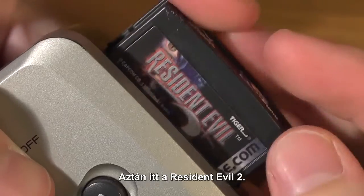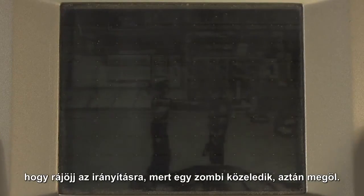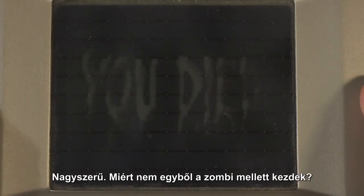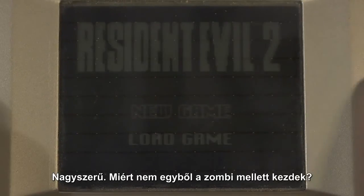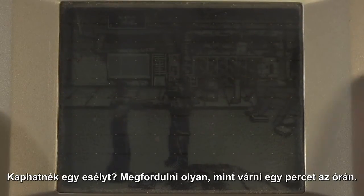Then there's Resident Evil 2. The same thing happens to me when I tried to play the real Resident Evil 2. You get about 3 seconds to figure out the control and a zombie latches itself onto you and kills you. Great! Why do they have to start you right next to the zombie? Can't I get a chance? Turning yourself around is like waiting for a minute hand on a clock. Ugh!